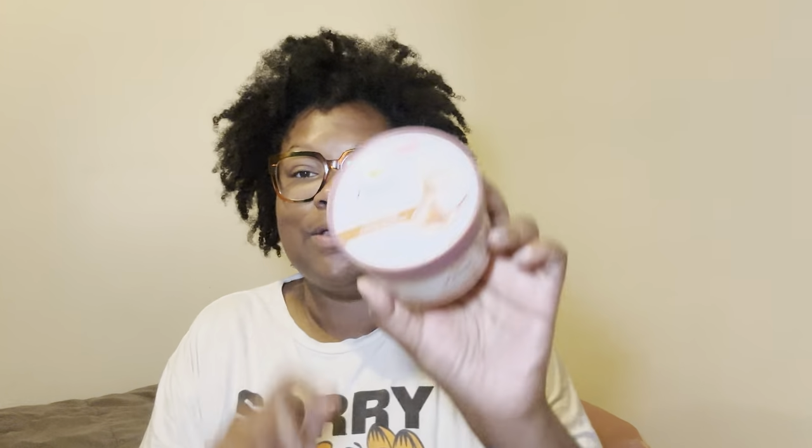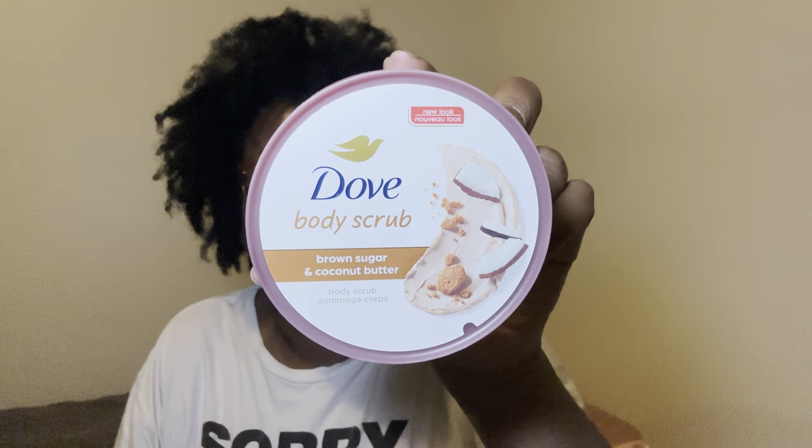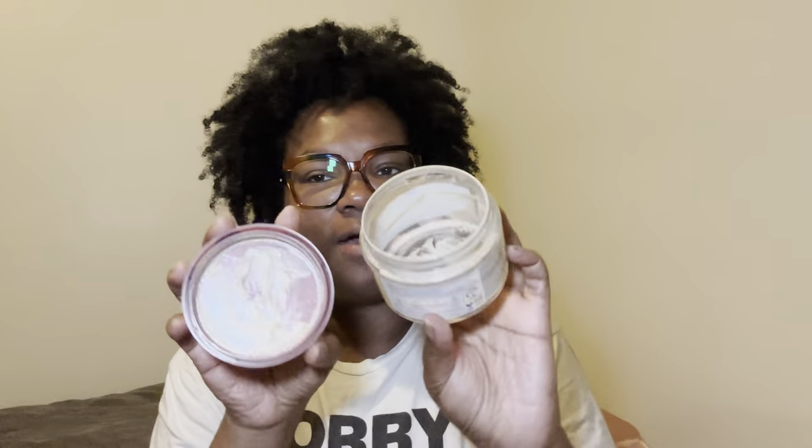So I washed my body down in that, and also it was time to exfoliate, so I had to use my Girl Up, the brown sugar and coconut butter body scrub from Dove. I love this stuff. Listen, y'all see that? It's already gone, baby. It smells so good, but yeah, it's an empty now. So when I got done doing all that, baby, when I tell you my skin was so soft, okay? I was like, yes.